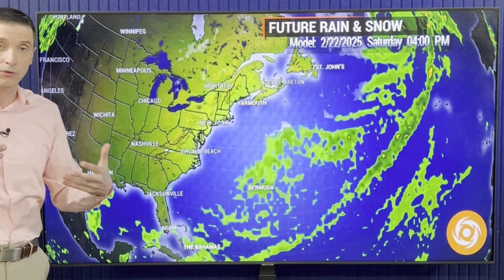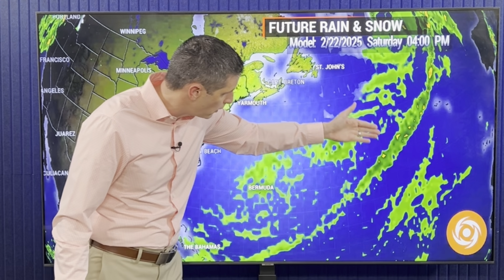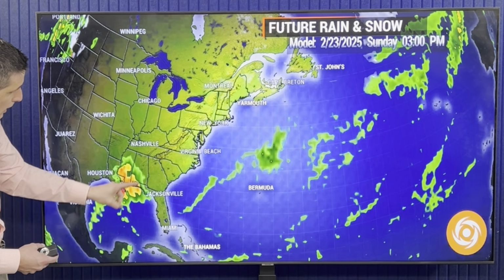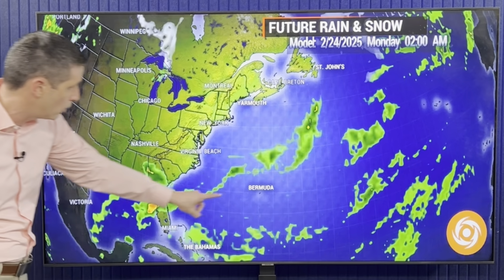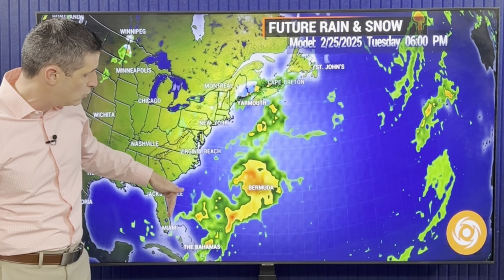Now, here's the northern end of all of this. So you can see there's that old front that moved by a couple days ago but left this moisture behind. Here's the possibility of some stronger storms tomorrow. Here's Bermuda, just to orient you. This here, jumping ahead now, this is Tuesday, late on Tuesday.